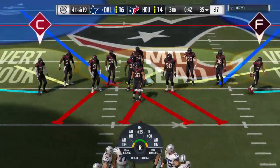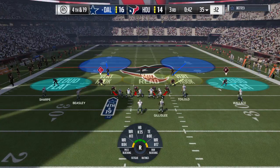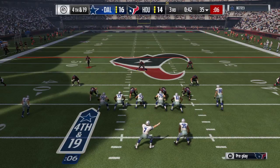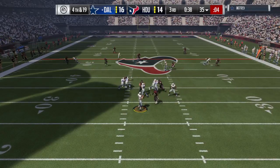And how about this? 4th and long, and they're going to go for it. Baby. Turn it up. Let's go. Set. Green, 30. Leopard. Back 99, Philly. Here we go. They'll indeed go for it with Elway.